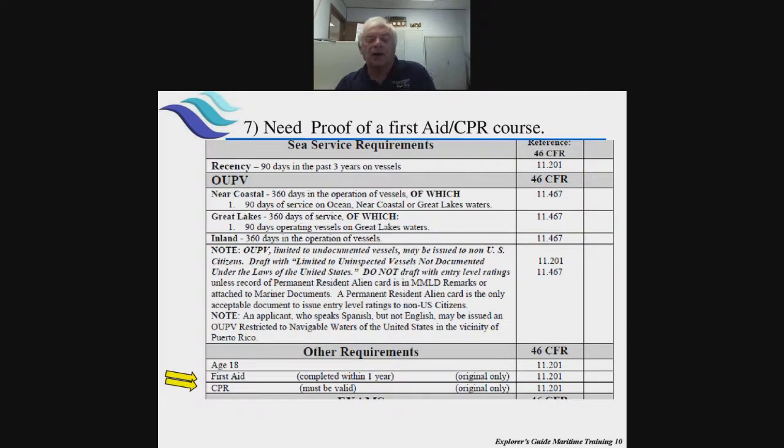First aid CPR: you have to have a first aid course that's less than 1 year old and a CPR card that is currently valid. And again, there are 3 places to get that. There is American Heart, Red Cross, and we use ECSI, Emergency Care and Safety Institute, and there are a couple other ones out there, but they all have to be approved by the National Maritime Center.